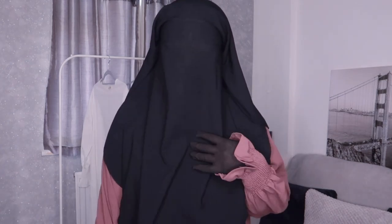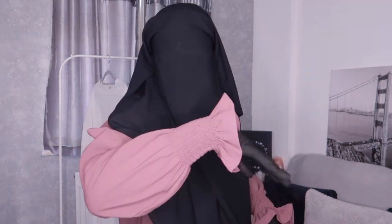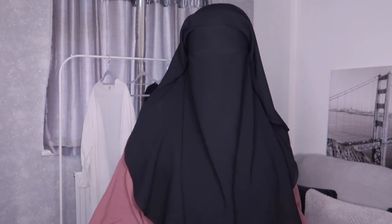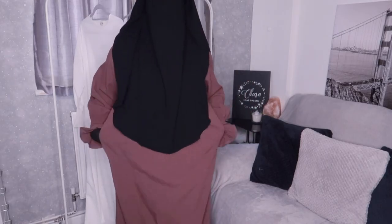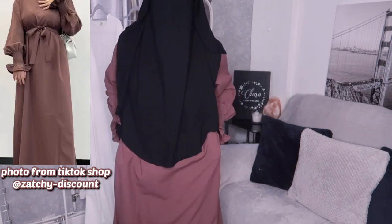I am obsessed, literally, and the niqab with these abayas is definitely giving summer vibes. Come out with the nice bell sleeves for summer. Also has pockets as well. Each of them have pockets, but I just need to let y'all know.